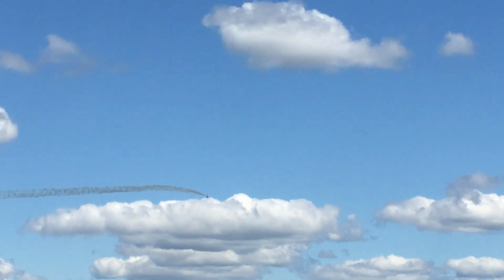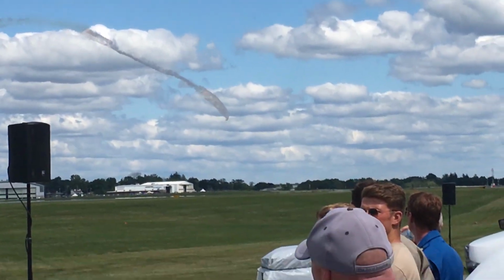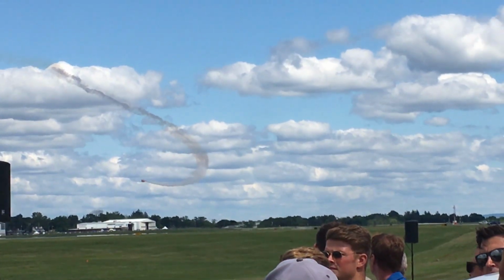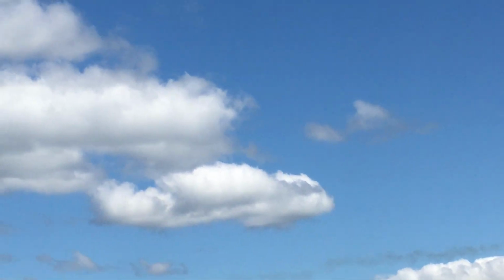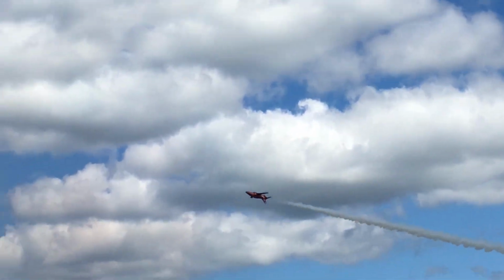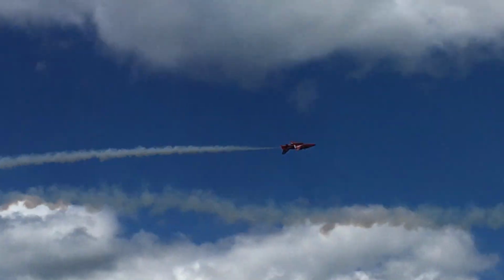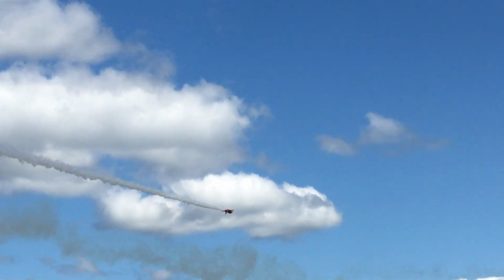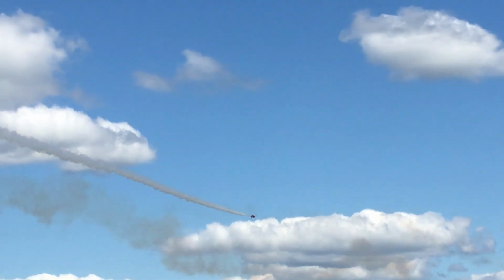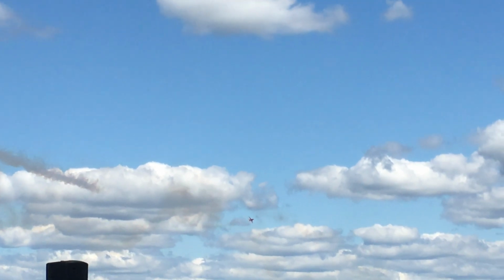They're descending back down to 150 feet. Red 6 on the right, about to roll inverted. He'll cross with Red 7 as they switch in the vice versa. As the aircraft pull out behind us, the smoke goes off.